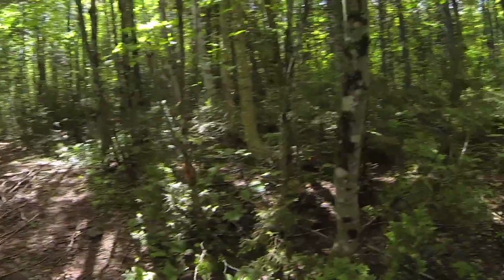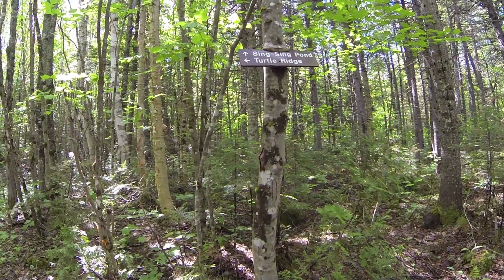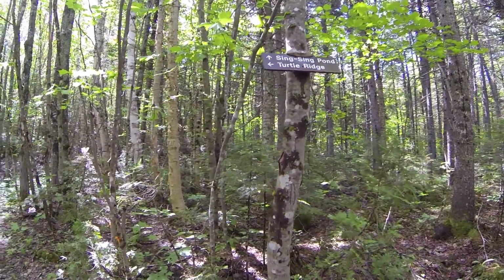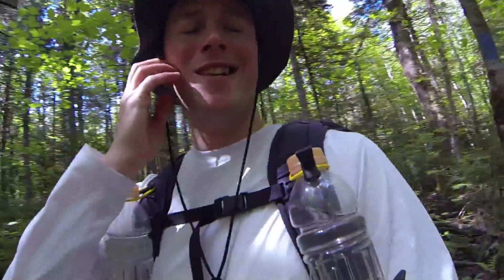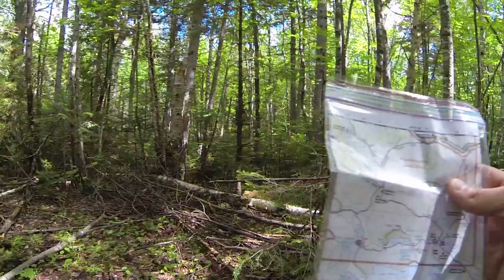We made it to the first junction. And you can see the tree was nice enough to hold on to that sign for all us folks out here. We are going to be going Turtle Ridge. I'll show you the map in just a minute. So we are going the Turtle Ridge Trail. That should be the roughest terrain over the 2 days, so we're going to do that on day one. I know I failed miserably at this last time, but I'll try to do a little better this time.